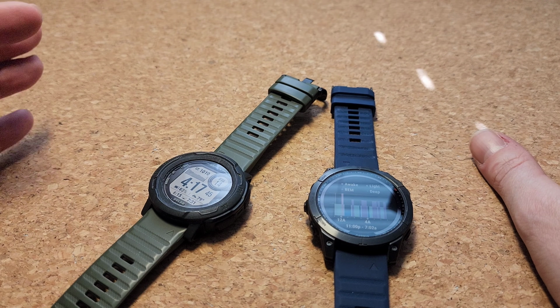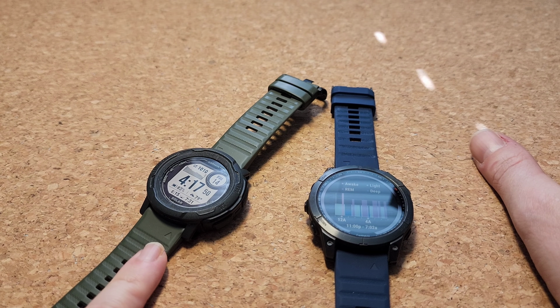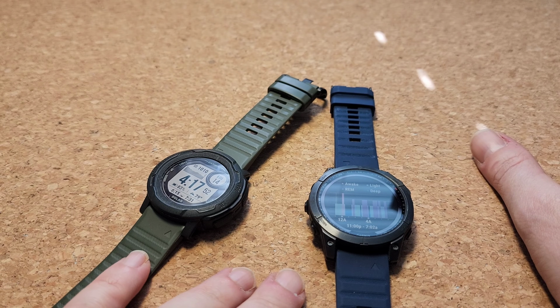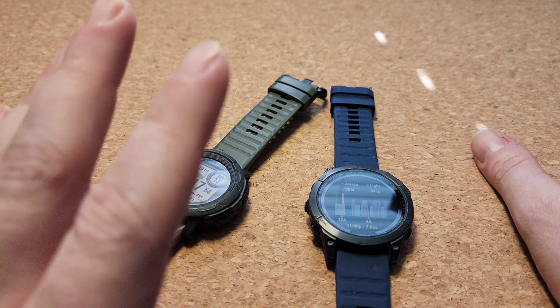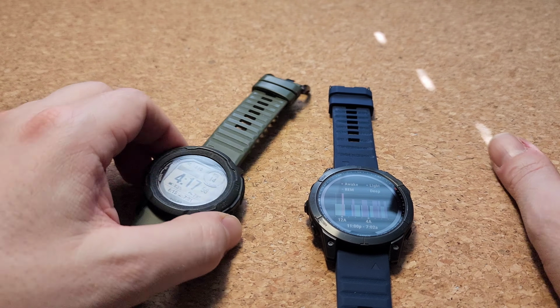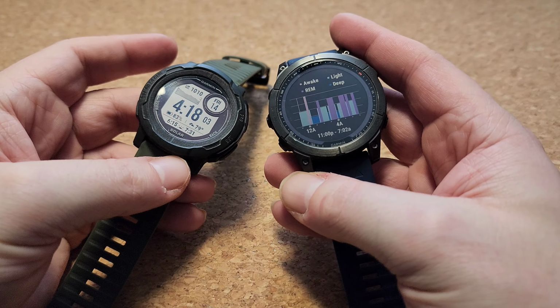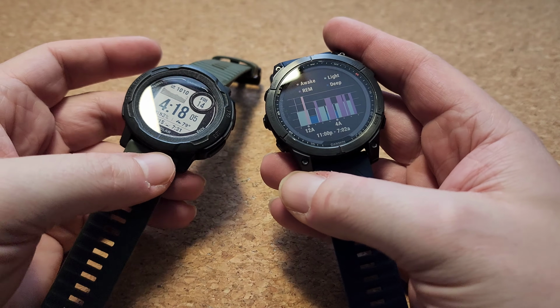I could not be happier with these watches. These two watches have kind of ruined my whole fitness review channel, because I just like these too much. Nothing can beat these. Every time I get a new watch, it just doesn't compare to these two, and I always go back way sooner than I had hoped.